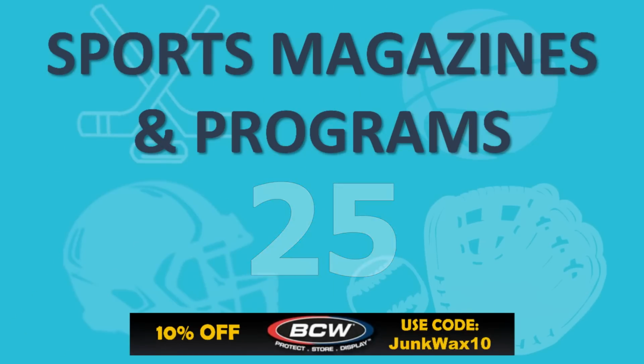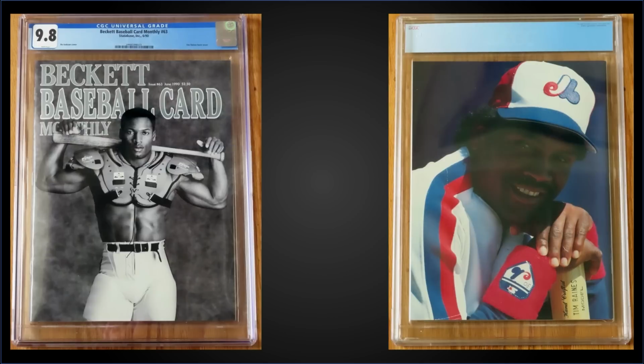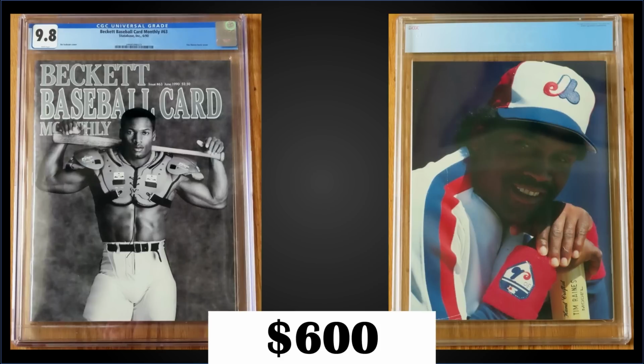Alright, here we go, starting us off in the 25th spot. From 1990, we have the Beckett Baseball Card Monthly, issue number 63. So June 1990 with Bo Jackson, has his iconic photo from the Score Bo card. It's a Bo Jackson cover with a Tim Raines back cover, graded as CGC 9.8. That was a fixed price sale for $600. It's a pop of 5 as a near mint CGC 9.8, and there are none graded higher.